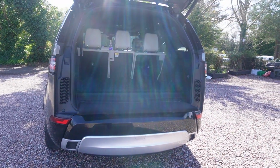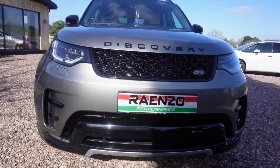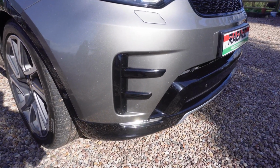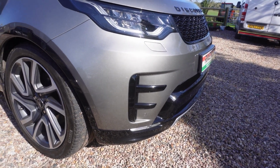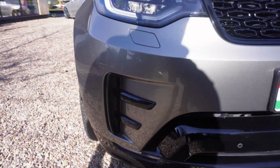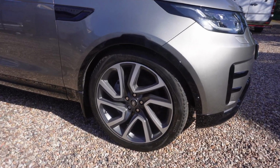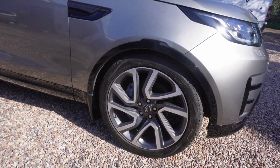So like I said, being the aerodynamic package, it does have that slightly more aggressive looking front, with these lovely louver type vents, which are actually just a visible amenity. They don't actually serve a purpose, they don't send any air. Looking at them, there's no grills going through there, so purely just for the look of the vehicle, to give it that aggressive look. And these wheels are absolutely lovely, 22-inch with nice Pirelli tyres, absolutely beautiful.